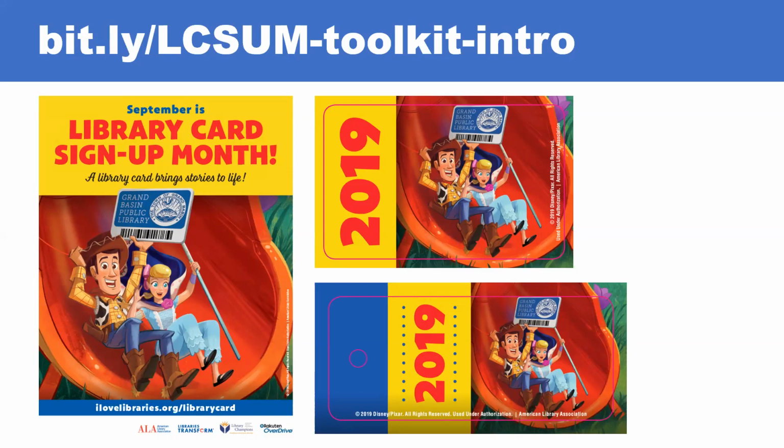On the left is a PSA graphic that you can use in local media or just print it out and use it as a flyer. And then on the right, we're really excited about our library card and key tag designs that you can have printed by whatever vendor your library uses for library cards. There are these versions here, but we also have versions that have white space at the bottom if you're interested in putting in your library website, name, or logo, or anything like that.